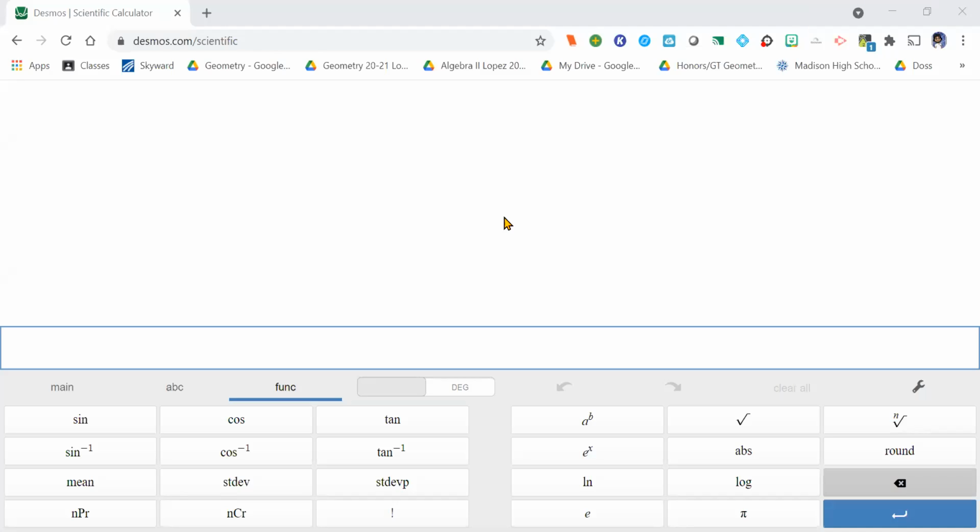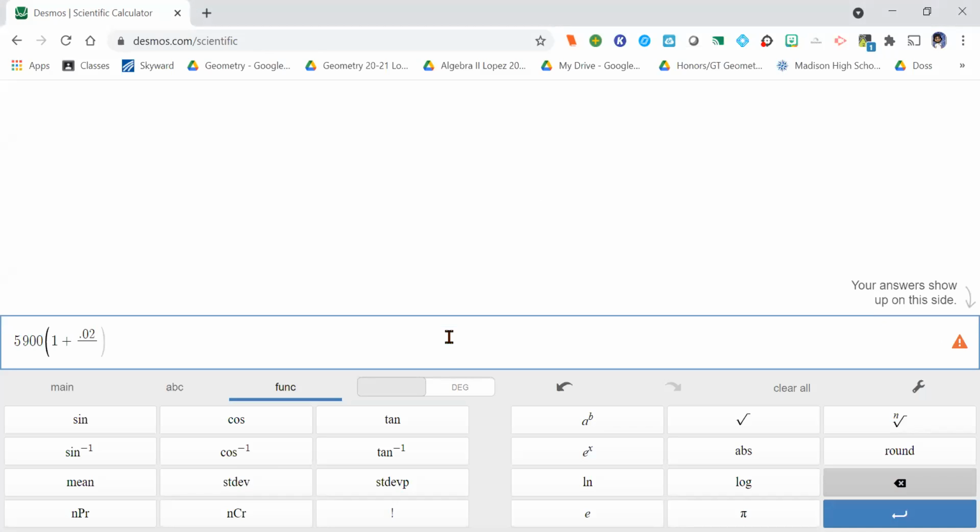Okay, then I'm just going to type one in here. This is just the Desmos Scientific, just to show you how easy it is. This was number 1 that we did today. So I'm going to type in 59,000, parentheses, 1 plus. As soon as you hit, so like the next part is a fraction. So I do 0.02. Then I hit what? The moment you hit divide, it automatically makes a fraction for you. So I mean, it makes it really nice.